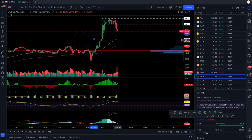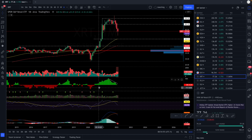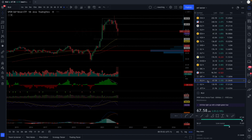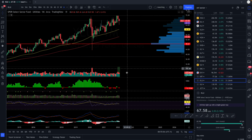So this area, if this loses this 63, 64 area, we're going to come back all the way down to 52. Okay, so we'll see what happens with this. Something to keep an eye on. MACD clear cross. It's looking bearish right now. So utilities are looking okay right now.